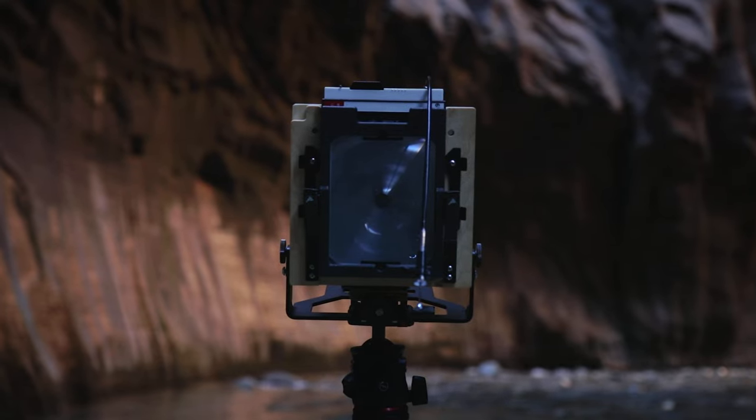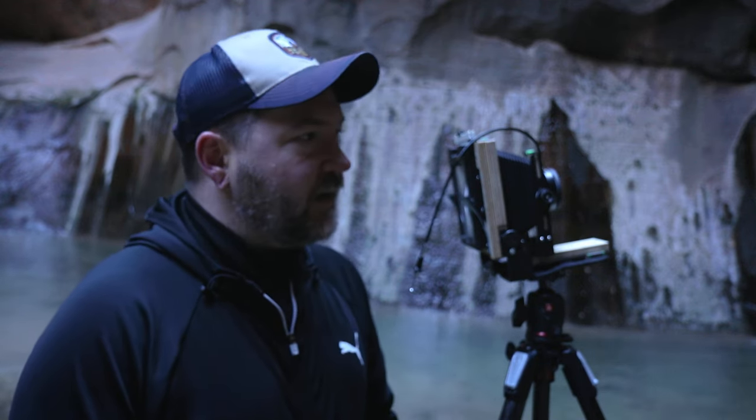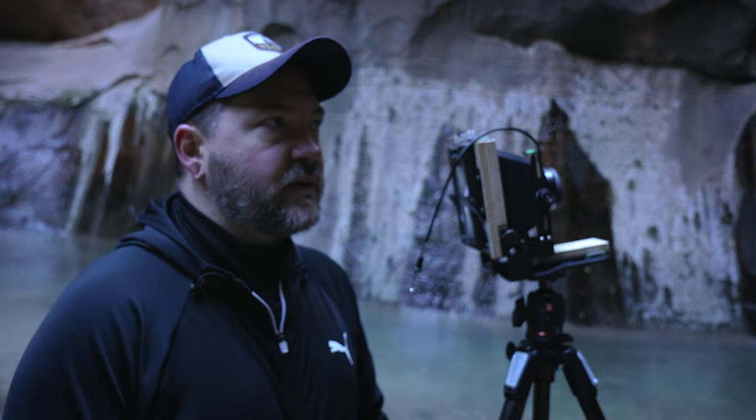My exposures were pretty long on these ones because it's dark in here. But also, I had to add some time because I decided to use my linear polarizer. There's some glare on the sandstone on the left side of this composition, a little bit in the water, too. I went back and forth about polarizing it all the way out or partially, but ultimately decided to go ahead and polarize all of it out.